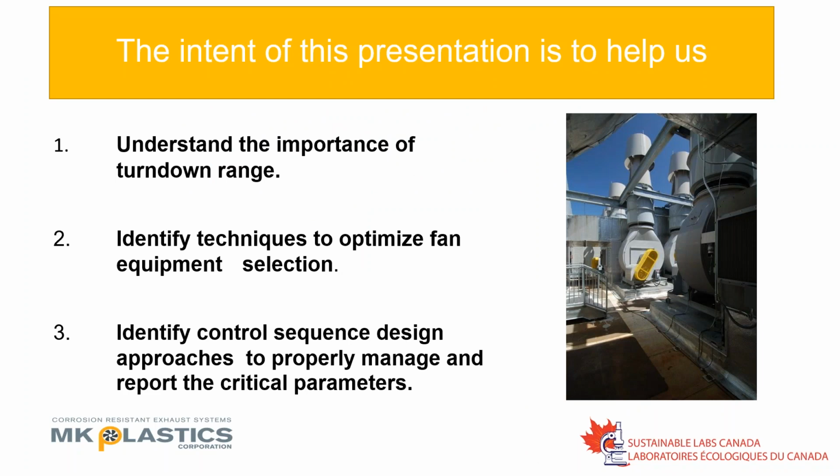Okay, so the intent of this presentation is to help us with the understanding of the importance of turn-down range, which I'll explain what turn-down is, to identify techniques to optimize fan equipment selection, and also to identify control sequence design approaches to properly manage and report the critical parameters of the exhaust fans.